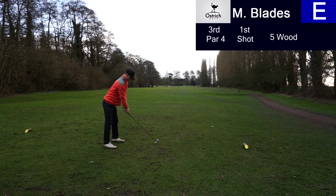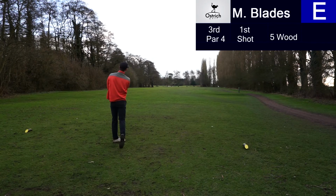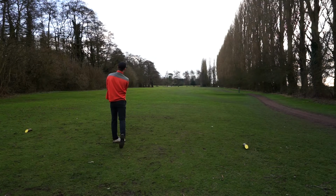But as you can see, I'm trying to. Great position. That is what I want. That position there. But for some reason, I just can't get it on my actual swing. But listen to the sound of this 5-wood. Massive ping off it. That's a Callaway, big up for that.